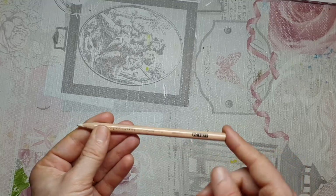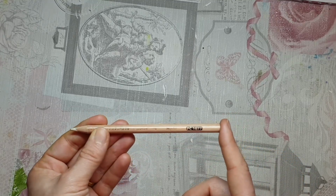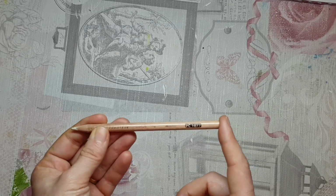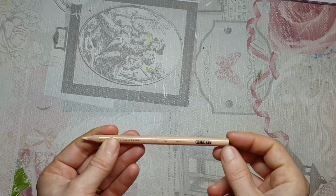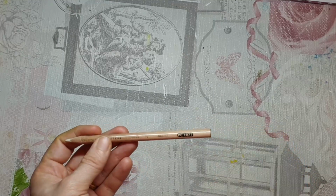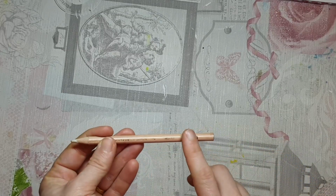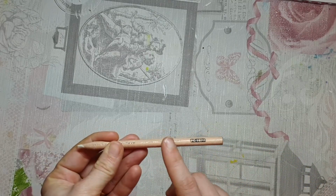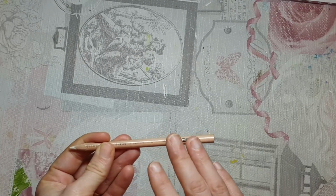I'm not convinced I would use a blender when I do skin tone, because I think the skin is worth using the actual pencils themselves and blending them with the pencil, because that keeps the skin tone bright and vibrant, whereas I find sometimes colorless blenders can dull down the pigment a bit. So those are just my observations and notes.